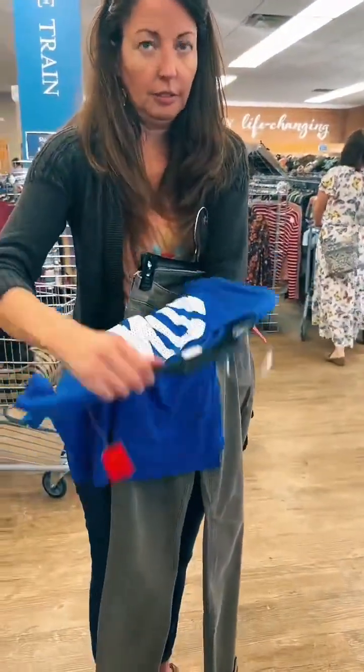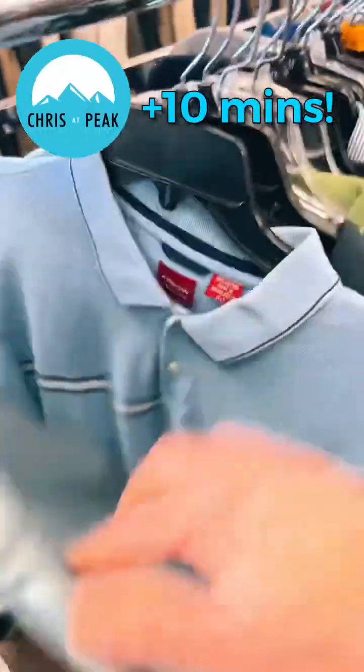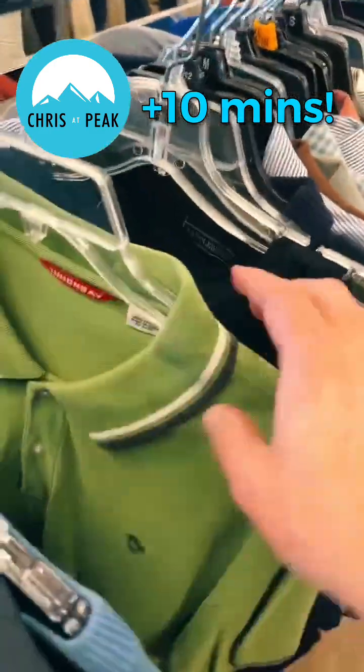What's that? Shirt. Nike, yeah, it's kind of cool. I like it. Do we got time for one more pass? Okay. We got permission for one more pass.